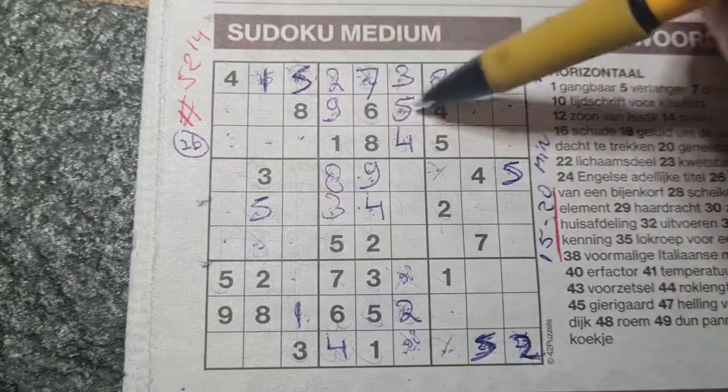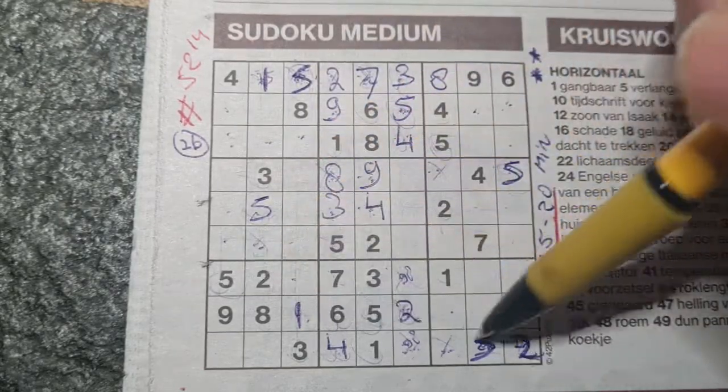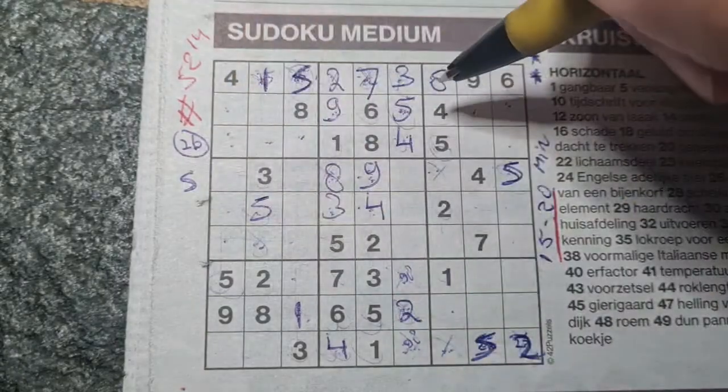Can I count? Yes, and all the 5s are used. I can see digit number 1, number 5.